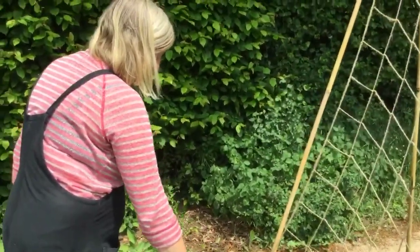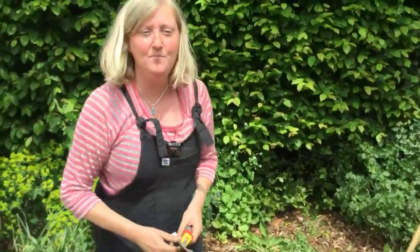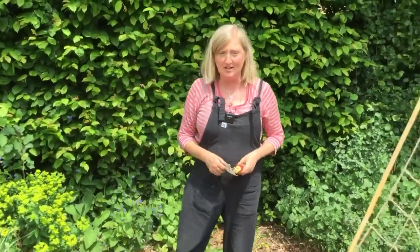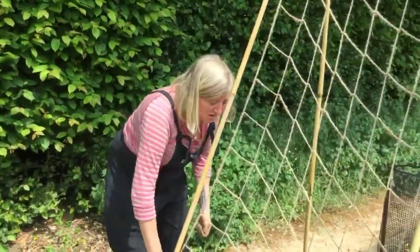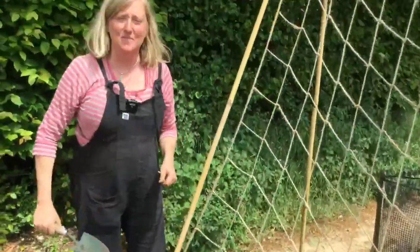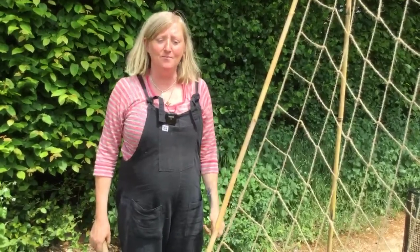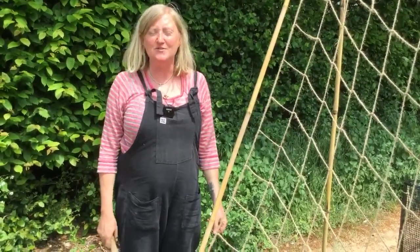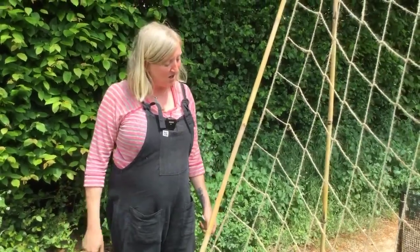These have been hardened off. I grew them in a warm greenhouse because they're tender, and I didn't want the frosts to damage them. Then I moved them into my polytunnel, which isn't heated, for about a week. So they were protected overnight when it was really cold, but they got used to a cooler temperature. And then I moved them outside in the day.